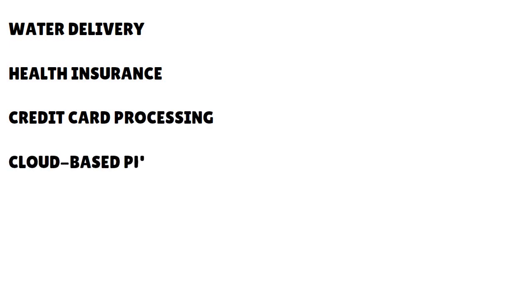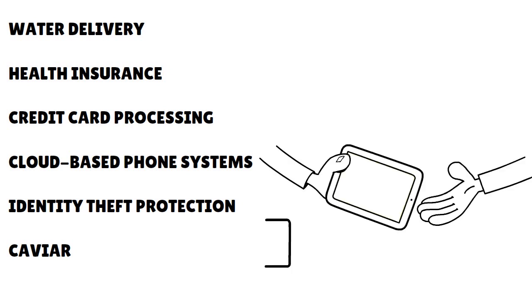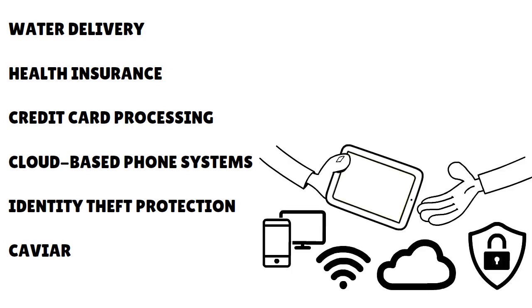And there are other services. Thank God, Costco does offer a lot of other services to make your business credit application a lot more convenient. So they do water delivery, they do health insurance, they do credit card processing. A lot of folks are surprised when they hear that Costco does credit card processing, but Costco does credit card processing. I'll talk about that later on. And you also have cloud-based phone systems. You have identity theft protection, and then you have Caviar.